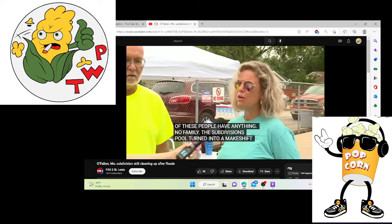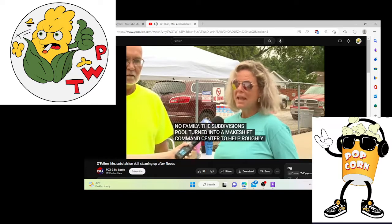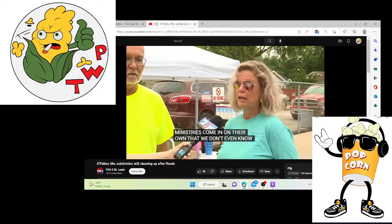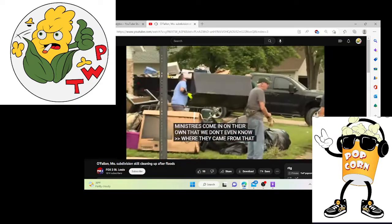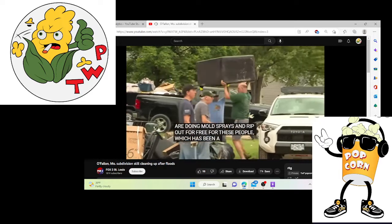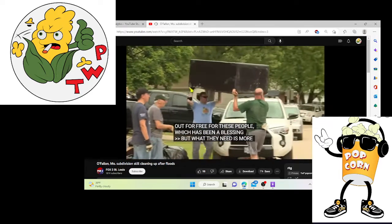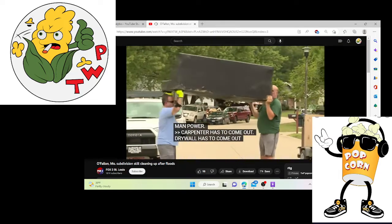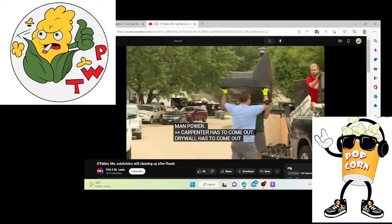We've had ministries come in on their own that we don't even know where they came from, that are doing mold sprays and rip outs for free for these people, which has been a blessing. But what they need is more manpower. Carpet has to come out, drywall has to come out, appliances, personal items, furniture, you name it. Whatever's in your house, it's coming out.